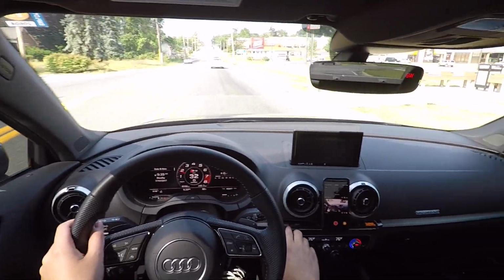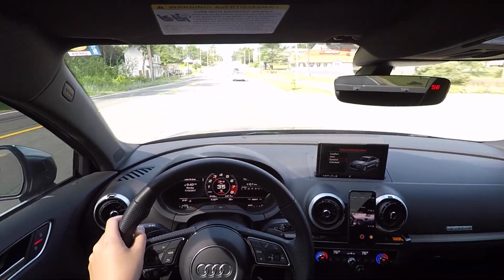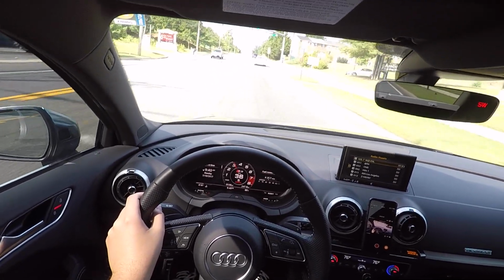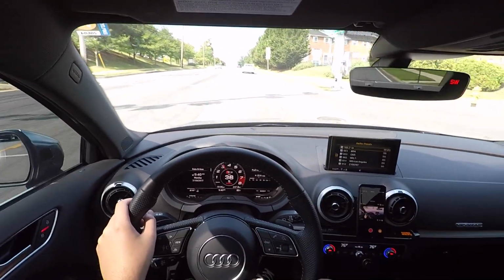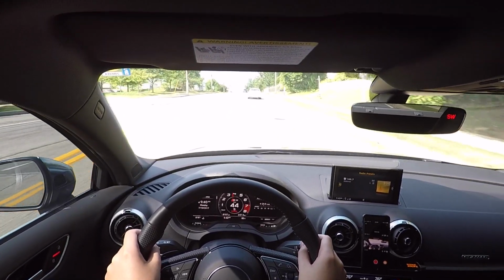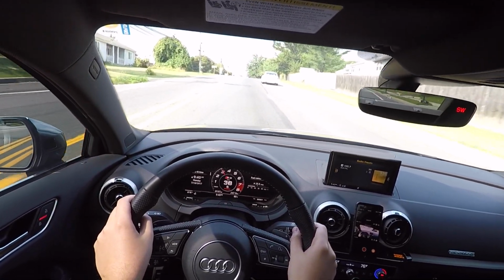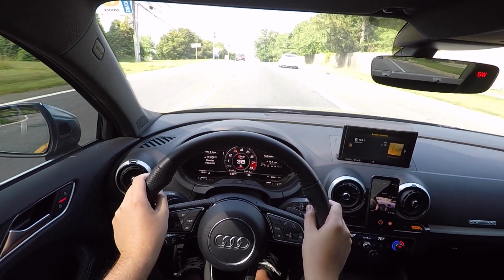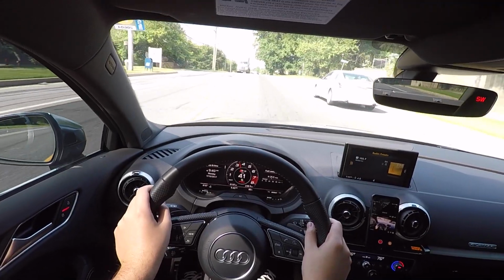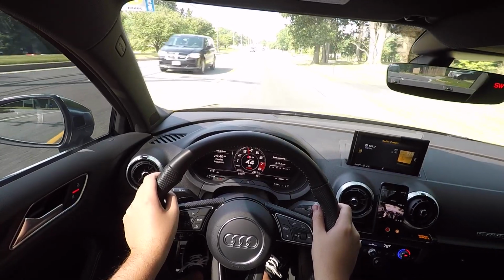So we'll go ahead and put it back into drive select mode, or dynamic mode. And the reason I switch it back over to comfort is because when the car's in dynamic, the auto start stop feature is disabled. So it will not do that if you're in dynamic mode. As you can see, it really holds the revs much higher when you're in dynamic mode.